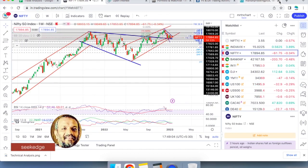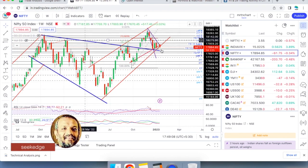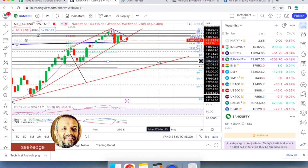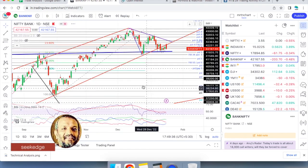Nifty. Here we have the weekly, the famous resistance which broke out several weeks back and in late October, all-time highs were made and a complete retracement happened, and for the last 4 weeks we have been consolidating. After the retracement, it attempted to bounce several times and still we are stuck at the same place. Let's get into the daily charts.